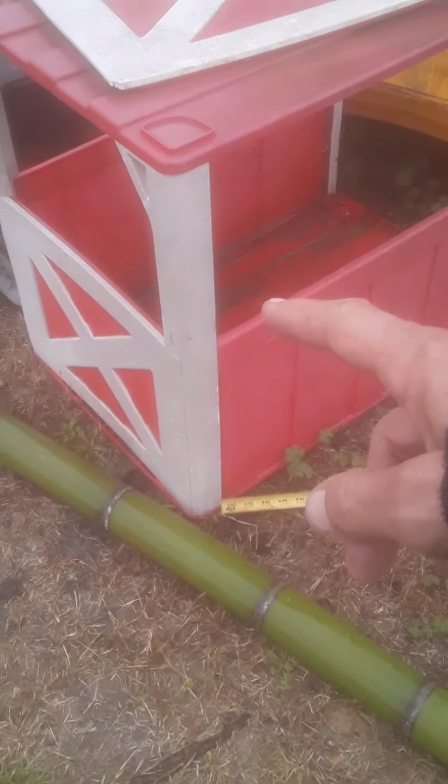I found this for free at the garbage dump. I'm going to make it into a chicken coop, because that's my next step. In April, get the chickens out here. And then we got some bamboo that we found. Then we got some nice, beautiful black exotic bamboo. We got 3 plants of that.